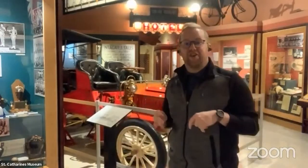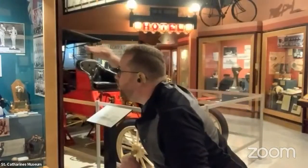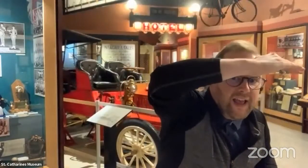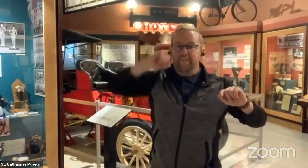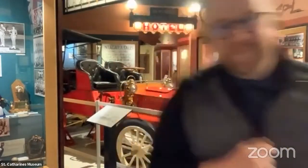So are we ready for our next thing? Next artifact, here we go. There's lots of artifacts to look at behind me. So get nice and close and see if you can spy what I'm spying. Here we go. I spy with my little eye something that is made of wood and it has lots and lots of writing on it to convey information. Okay, take a look and see if you can spy what I'm spying.